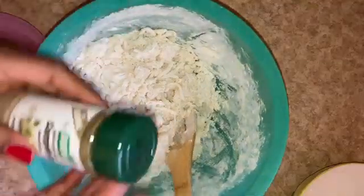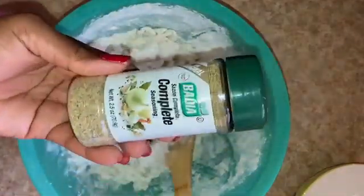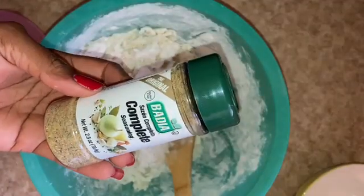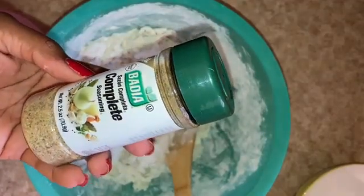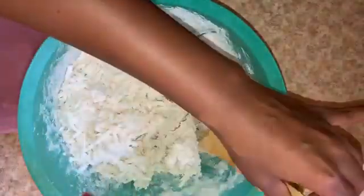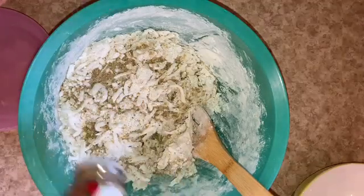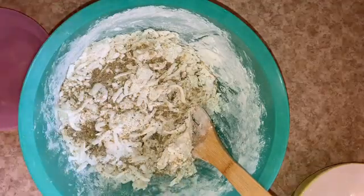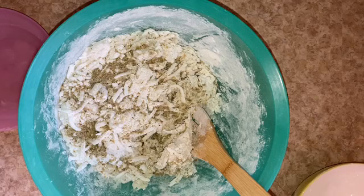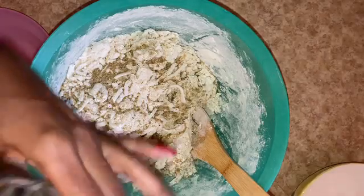Okay, so the recipe says season to taste. I like this complete body seasoning, because it has onion, garlic, cloves, basil. So this is what I'm seasoning mine with. And a bit of pepper.